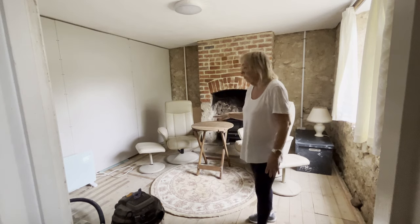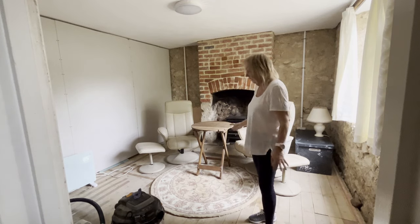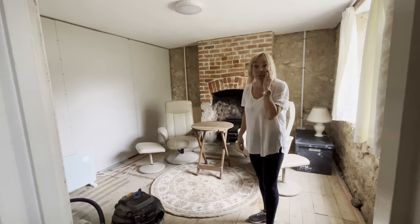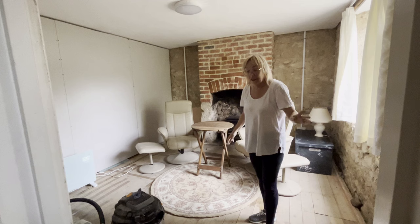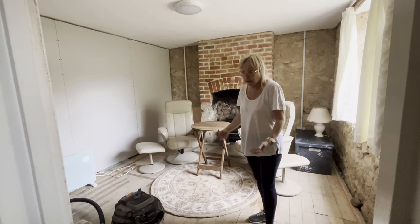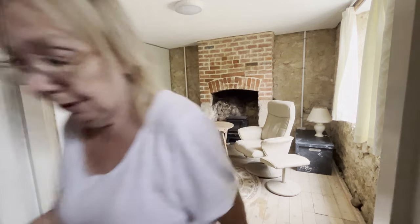I'm not going to mess around much more in here. I just wanted to get it looking a little bit better. I just want to sweep through just to keep on top of things. That's all I'm trying to do today. So we'll go into the hall now and start working through towards the back, and make a little bit of a difference, hopefully.